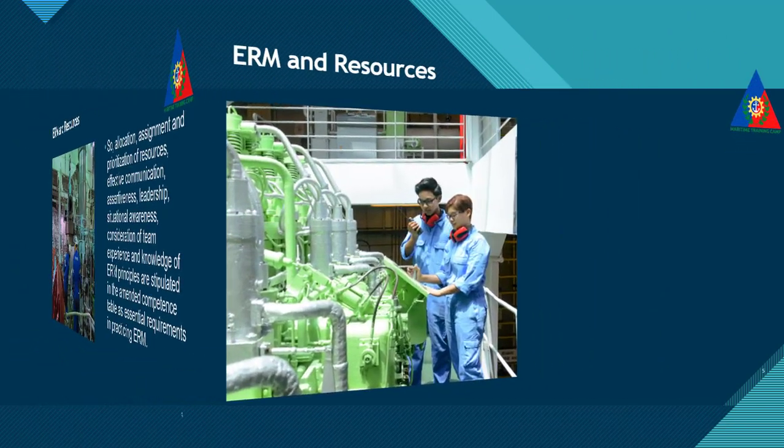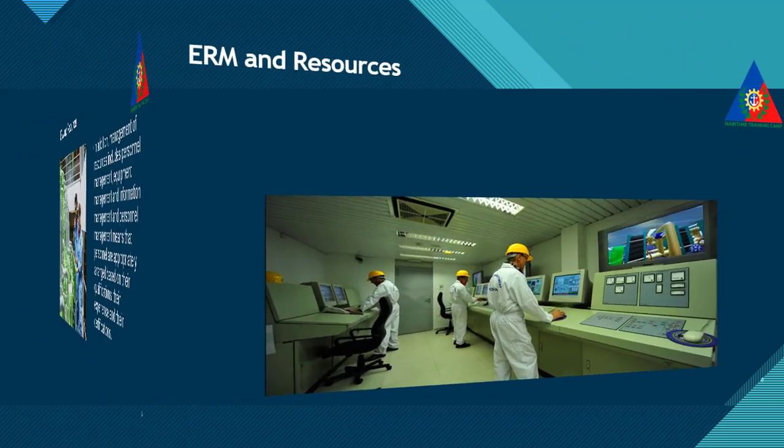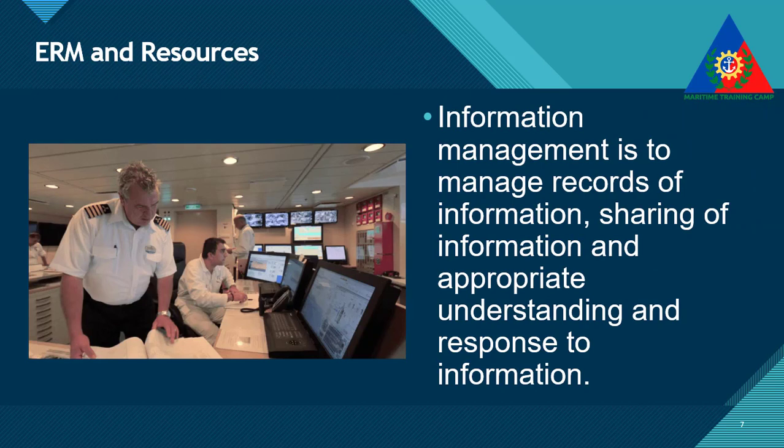In addition, management of resources includes personnel management, equipment management and information management. Personnel management means that personnel are appropriately arranged based on their qualifications, their experience, and their certifications. Equipment management is to manage the operation and maintenance of machinery, and running maintenance records. Information management is to manage records of information, sharing of information and appropriate understanding and response to information.